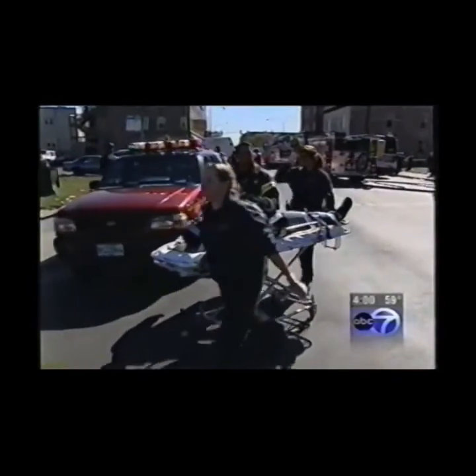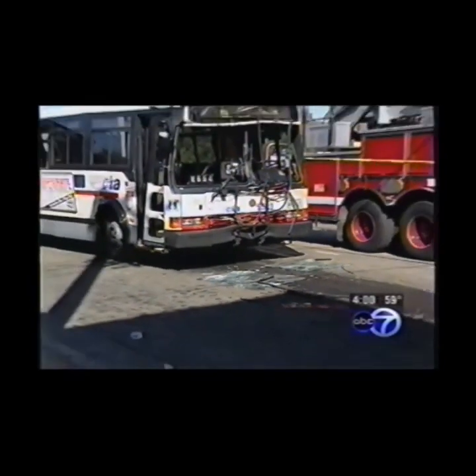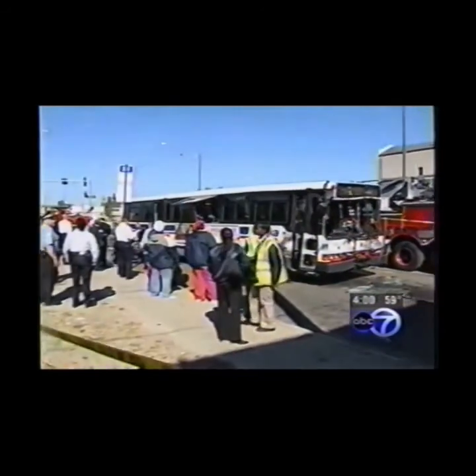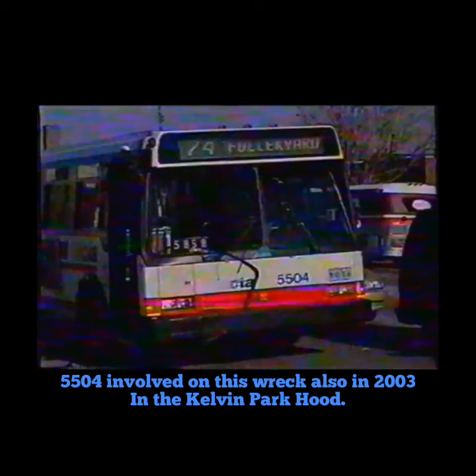Based upon the extent of damage, both TMC number 4741 and 5521 were retired due to damage on both the front end and rear end of the buses. 4741 suffered damage from the rear end. 5457 was involved in a wreck in 2003. 5504 was involved in a wreck in the Kelvin Park neighborhood in 2003. As well as 5582, which had side damage due to it hitting an ambulance.